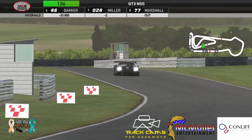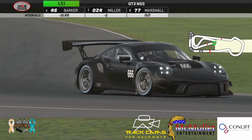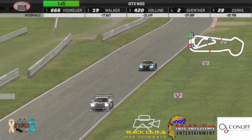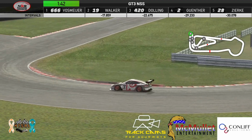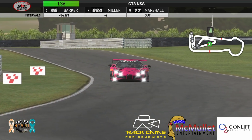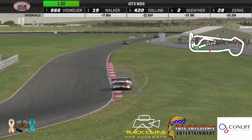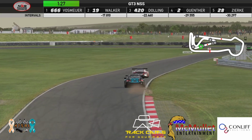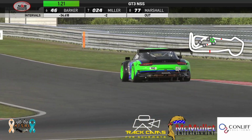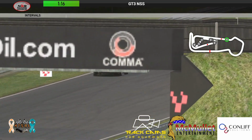Meanwhile, Harry Volsmeer out front should get the white flag next time by. And Max already pulling away from Simon Zierk. Harry continues to lead in with a big gap over 2nd place, Avery Walker. Mike Dolling back in 3rd. Max Gunther in 4th now. Simon Zierk in 5th. Adam Barker, a rough morning in 6th. Jason Miller sticking it out, coming home in 7th. Mike Marshall out of the race.